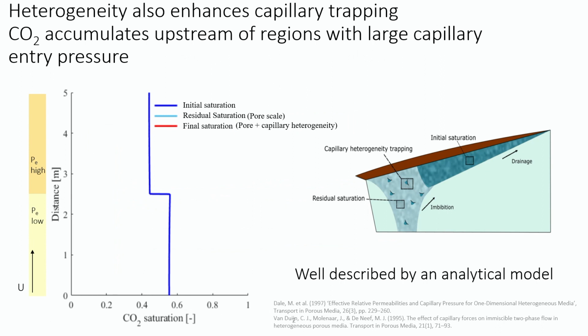So that's the story with flow. There's an equivalent impact on trapping as carbon dioxide is moving upwards through a system. These small-scale heterogeneities can lead to an enhancement of trapping over what you would expect given the conventional way of characterizing and modeling reservoir simulations.